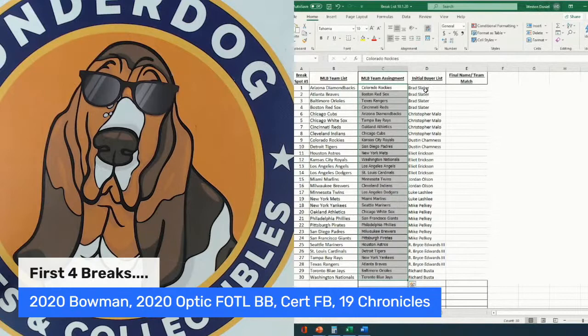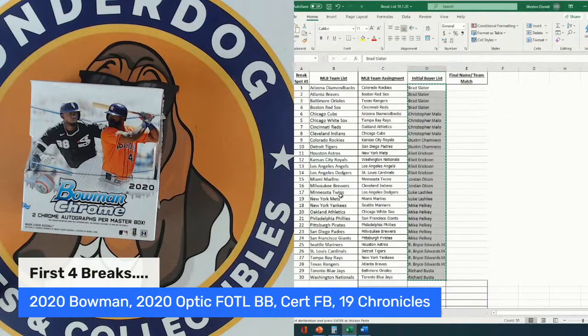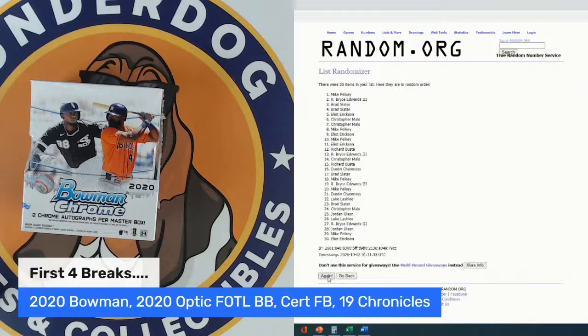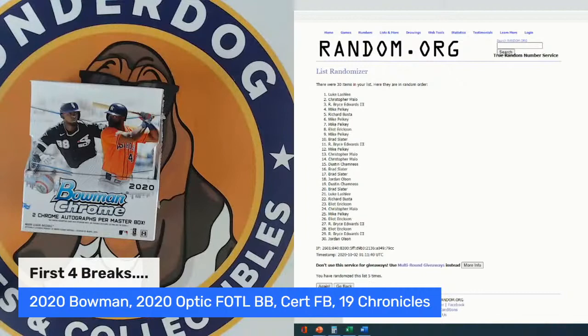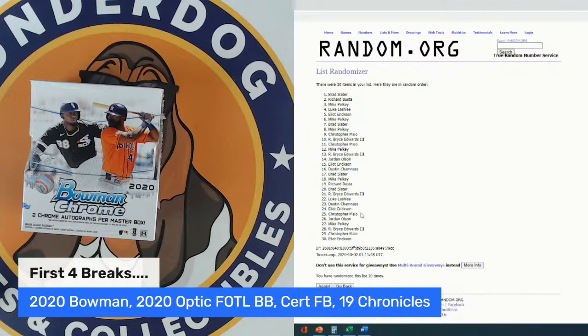Going to grab our buyers here. Randomize those guys 10 times. Guys, what are your playoff predictions? I was just telling Matt before the show started that I believe it's going to be Dodgers-Braves in the NL. I think the AL is wide open. I would have picked the White Sox just because of the pitching with Giolito at the top and that lineup. But we've got Brad Slater at the top and Elliot Erickson at the bottom.